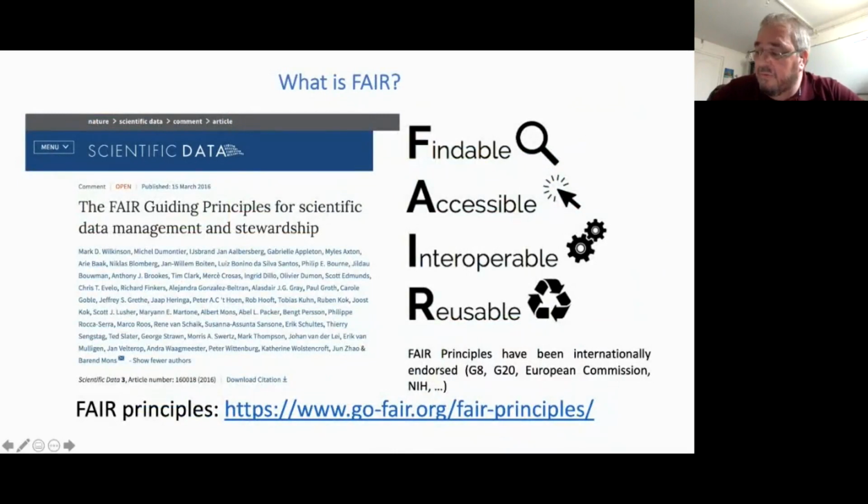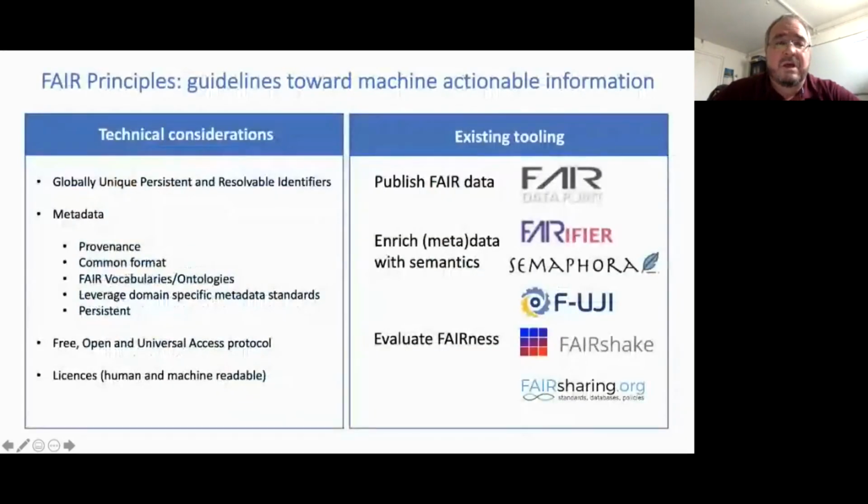So quickly, what is FAIR? Brian already mentioned it, so I'm going to quickly skip that. Basically, it's a set of principles for scientific data management and stewardship that's been endorsed by many organizations. And if you want more details, I invite you to read the paper or even go to the GO FAIR website. But basically, these are guidelines that help design systems to have machine-actionable information. So machines should be able to automatically go and harvest and fetch information for us, basically.